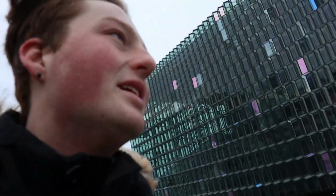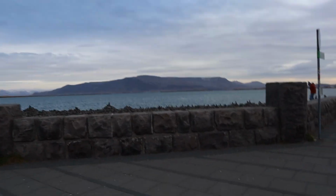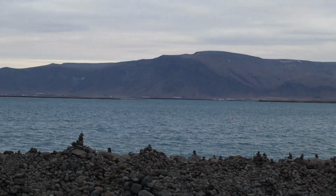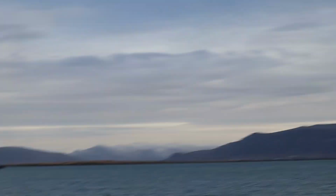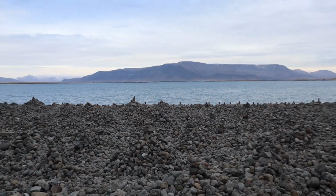It gets really cold when it's windy. The last 2 days were so windy, you really couldn't do much. And here, Iceland. Over there, you can see it's starting to get a bit snowy. Here in Reykjavik, we love our rocks. They call Iceland the land of fire and ice.